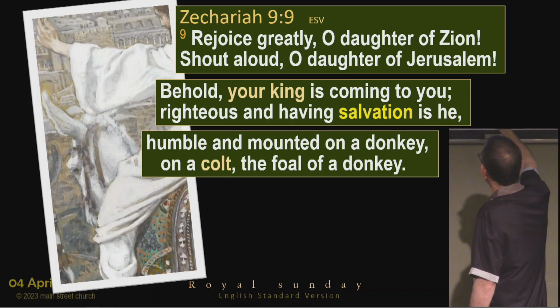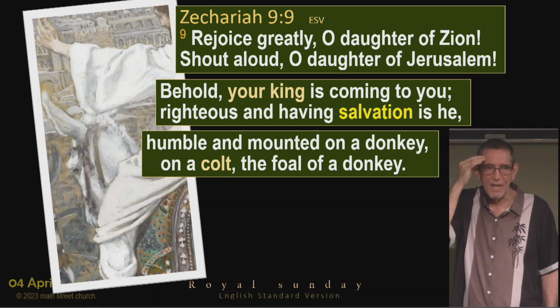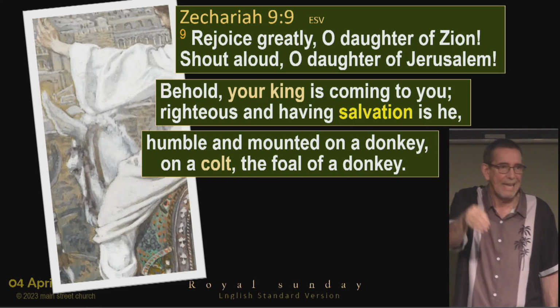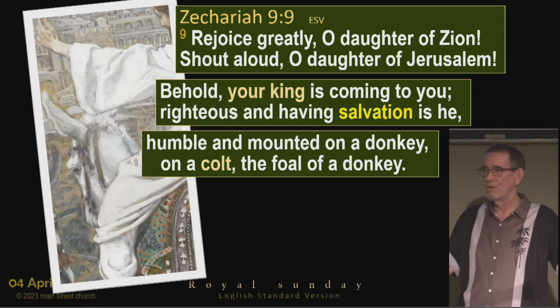He's righteous and having salvation. Well, in a Jewish mind, salvation is being saved from the Romans. So this salvation from a king means he's going to free us from whoever is taking us over right now, right?